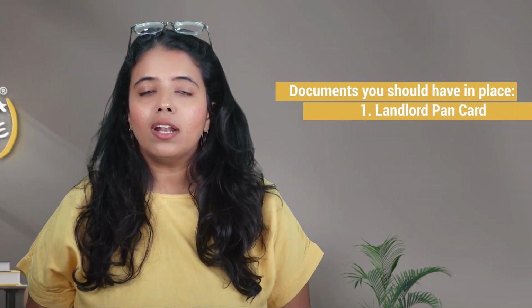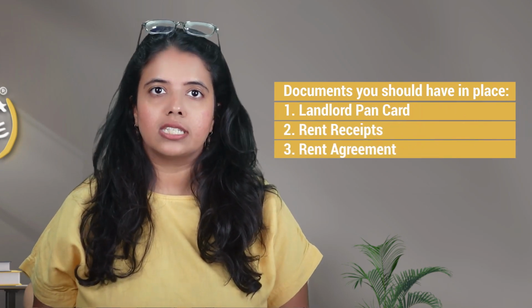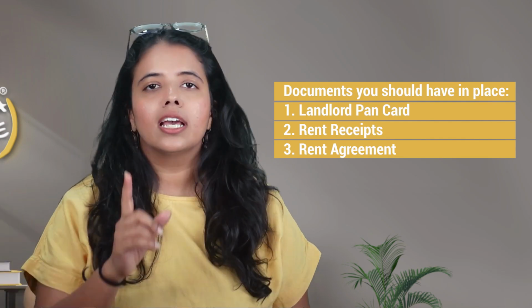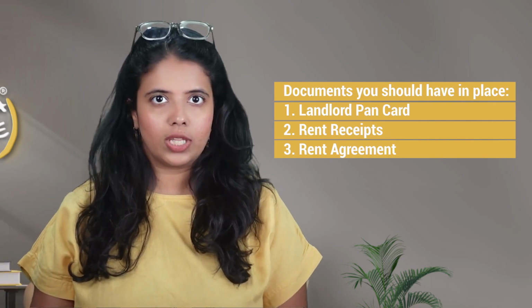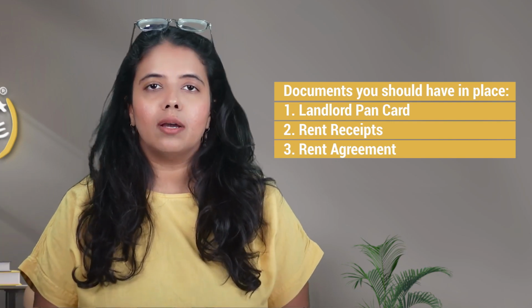Now, please note, if your rental income is more than 1 lakh rupees, then you need the PAN of your landlord and rent receipts and rent agreement in place for this. If tomorrow any kind of inquiry comes from the assessing officer, then you should have these proofs to submit to them. But you don't have to attach these proofs in your income tax returns. So yes, that takes care of HRA. I had so many questions in my tax workshop where people were asking me, can we claim HRA even if we've not submitted to our employer?